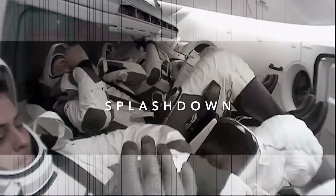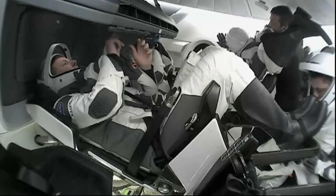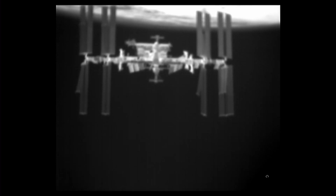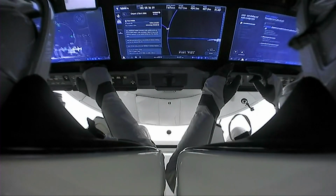Let's see, my crew spent 186 days on board, and at that point it was time to come home. It was pretty wild just packing everything up and leaving home sweet home. You see our thrusters firing there as we back away from node 2 in the middle of the night. And again, we spent about 20 hours phasing before we did our deorbit burn.